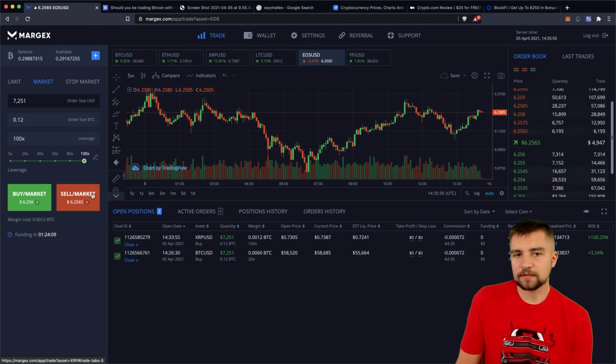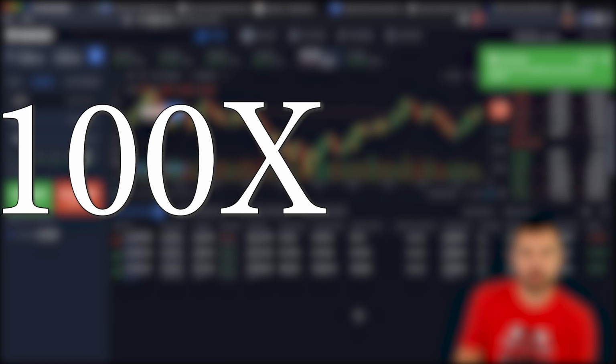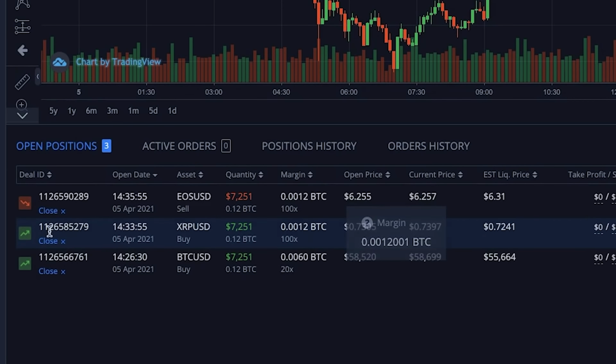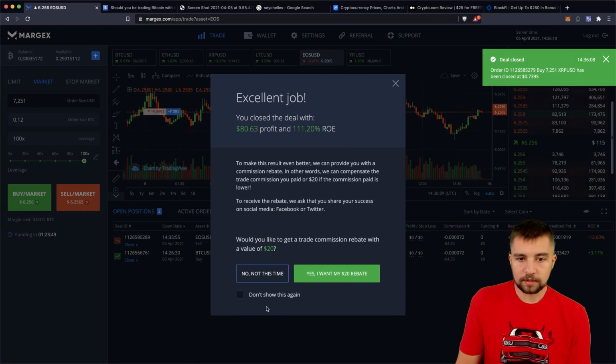And just because EOS is forever dead in the water, let's go ahead, we'll knock that off. We'll go 100x on a short on EOS and see where that takes us. So you can see that our XRP long right there, it is just pumping up, right? So let's go ahead and just close this out. And we did a market close.